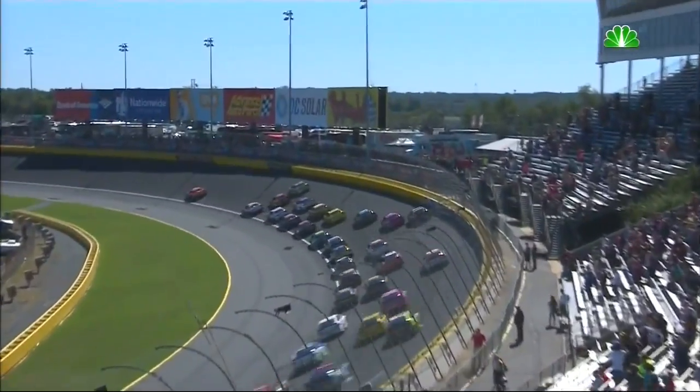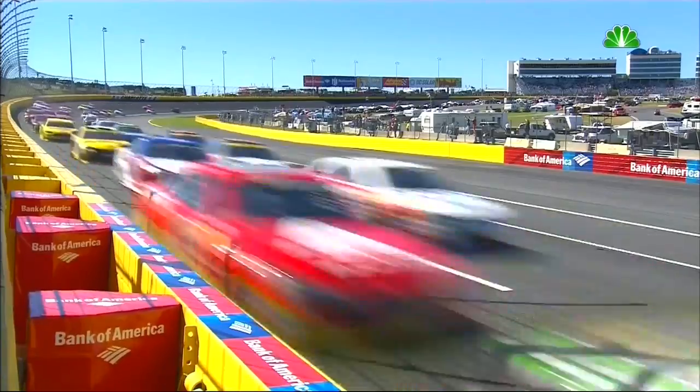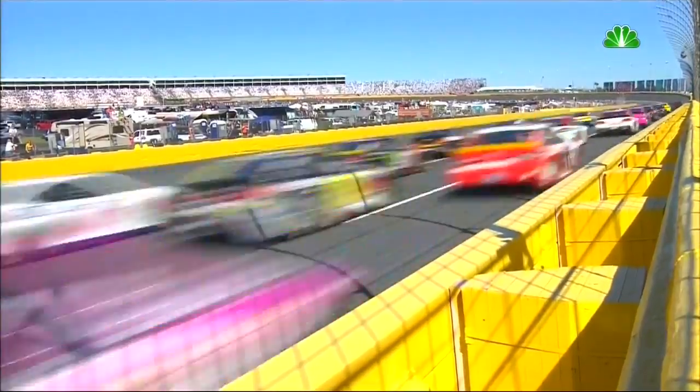Alex Bowman, the rookie on the outside of the front row, did not get a good restart. Kyle Busch making it 3 wide on the outside, all the way up to the wall on the very first lap. We saw Jamie McMurray up there. Also, the 18 of Kyle Busch takes second away.